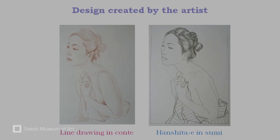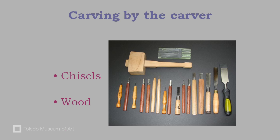Now, I said to you that the artist would do a design, and it was usually an ink drawing on paper. My example is actually a drawing in Conte pencil, because I'm difficult. This was the one that I used for the outline of this print, and that is the final drawing that I came up with before we got to the stage of carving. So on the left is the original drawing done from life with the model, and on the right-hand side is the Hanshita-e, which means the outline ink drawing. This is the one that's destroyed in the carving.